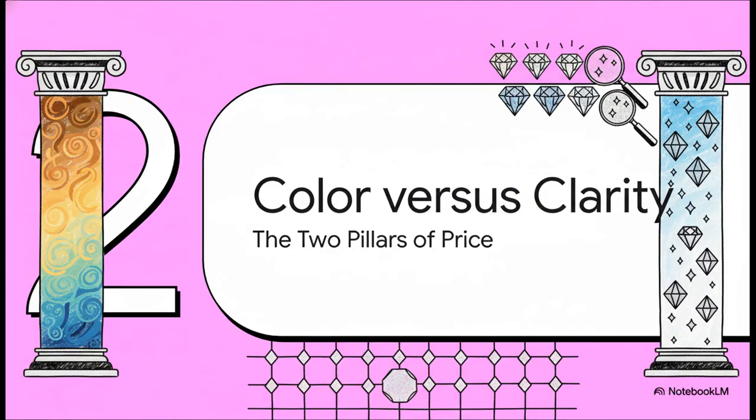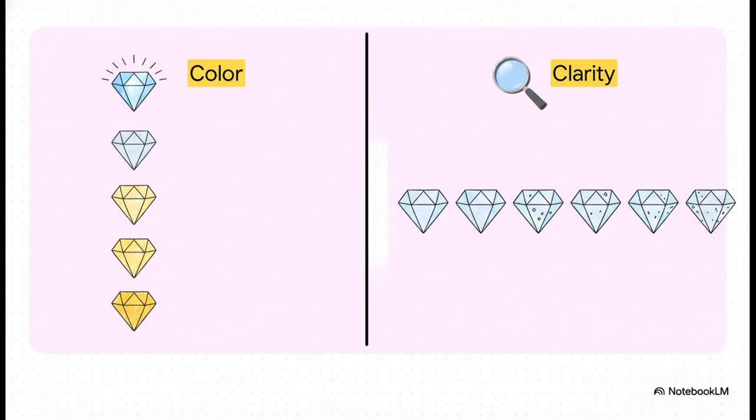Okay, so let's break down these two pillars of price, color and clarity. We're going to see just how they work together to build this entire grid of value. The easiest way to think about it is like a report card. For color, a D grade is like a perfect A+. It means it's totally colorless. As you move down the alphabet, the diamond gets a little more of a warm yellowish tint. Then for clarity, IF stands for internally flawless. That's another perfect score. As you move across to grades like VVS or SI, the little internal flaws, or what they call inclusions, start to become more noticeable.